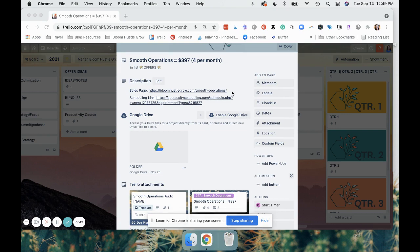I have a link directly to the sales page, and I also have the scheduling link. So for my one-on-one services, I use Acuity. This is the actual scheduling link for that. If they're on my sales page, they would click on buy this and get that scheduling link. And then I have a Google folder. So in this folder is everything associated with this offer.